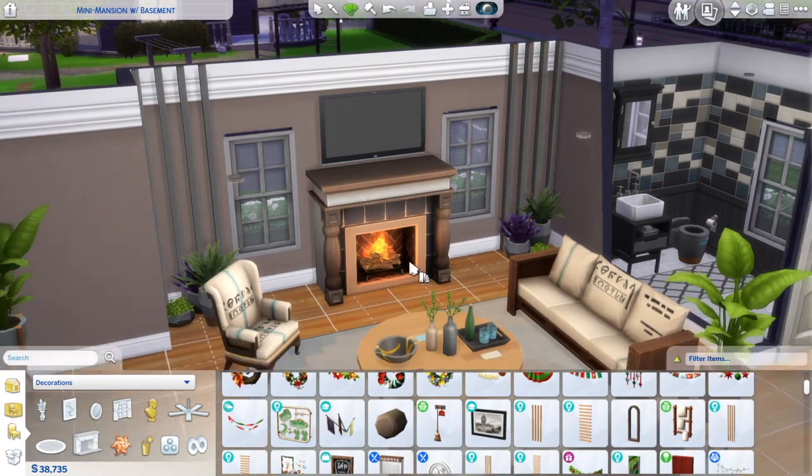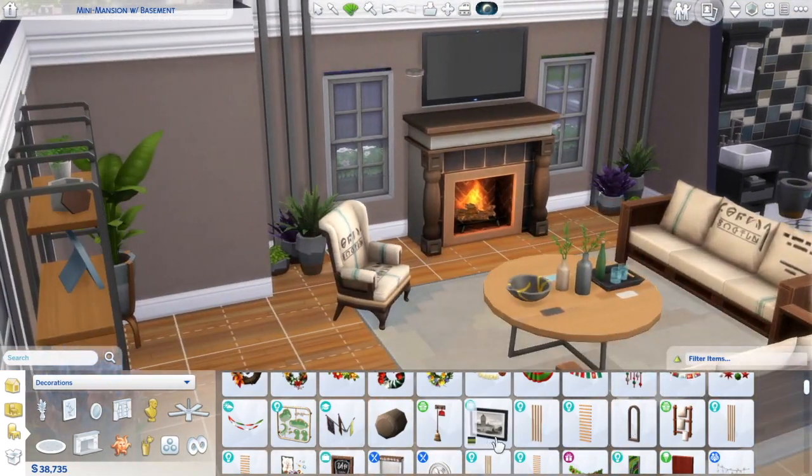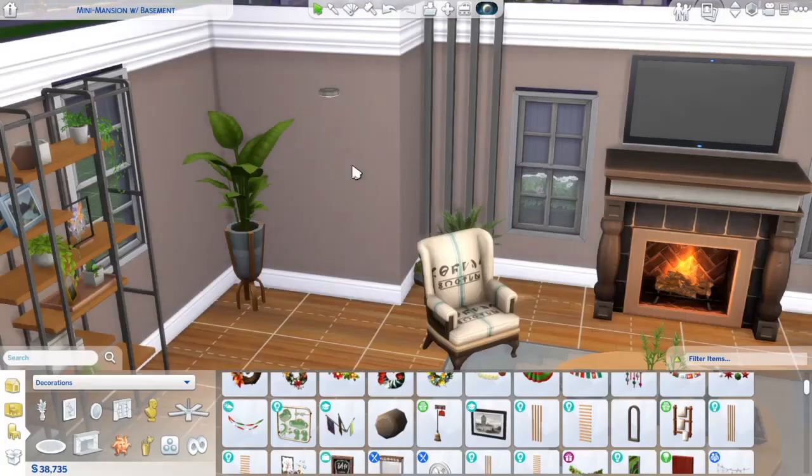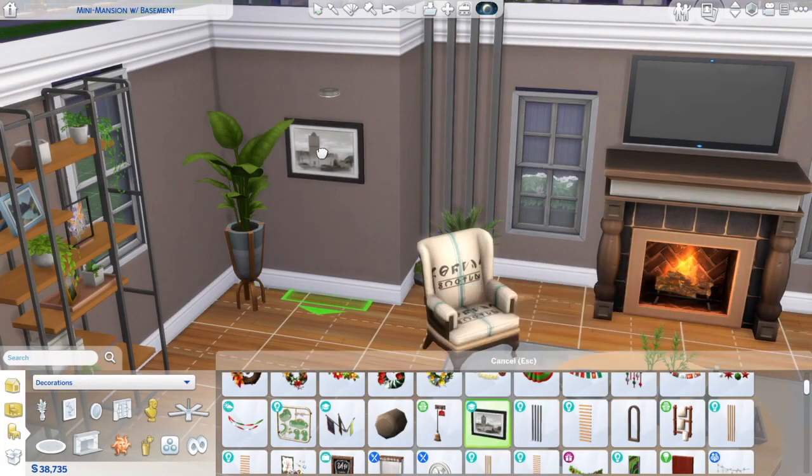I know it doesn't look right. I feel like I could do way better with this living room. Maybe I could have changed the fireplace. I don't know, but this is the best I can come up with. Let's move on to the kitchen.